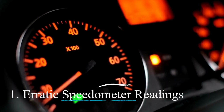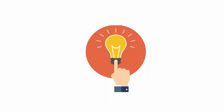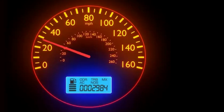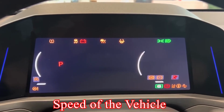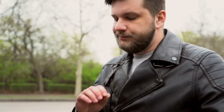1. Erratic speedometer readings. The hallmark of a compromised speed sensor is a speedometer that seems to have a mind of its own, with readings fluctuating wildly or failing to reflect the actual speed of the vehicle. This symptom is often the first clue that prompts a deeper investigation into the health of the speed sensor.